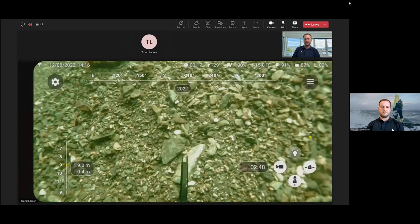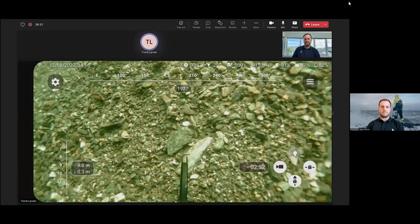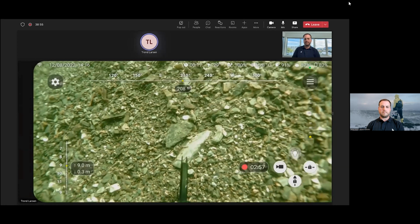Getting the perspective right when you do this in the beginning can be a bit of a challenge, but because the drone is so quiet, so easy to operate, you really have time to just carefully go in.